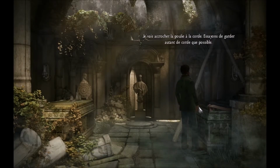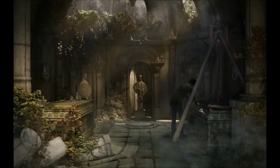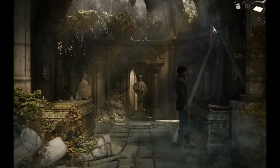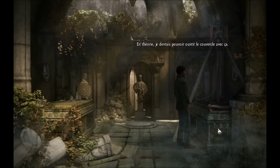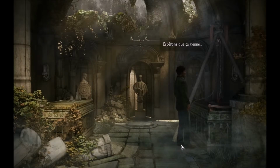I'll hang the pulley on the rope. I'll try to get as much of the rope as I can. The length just makes it. In theory, I ought to be able to open the lid with it. Real careful. I hope it's gonna hold.